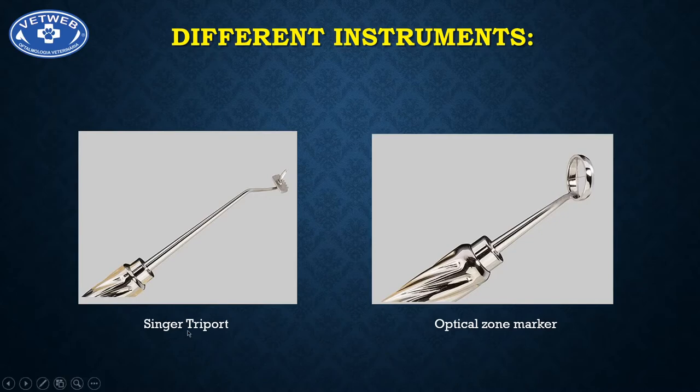So this is a nice Singer tripod, so we can hold the eyeball for making the incision. This is an optical zone marker that I use to make sure I'm doing the cataract surgery on the right size and very centralized. So you touch the cornea with this instrument and you just go ahead and follow the circle that is marked on the cornea. So it makes it easier to do a perfect and centralized capsulorhexis.